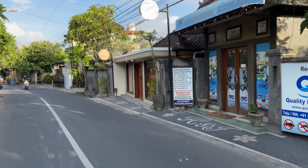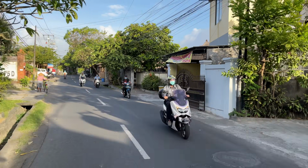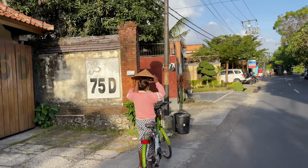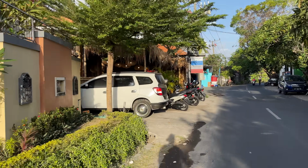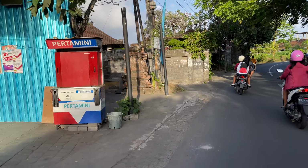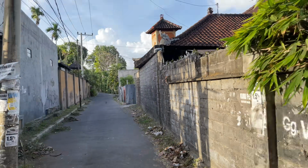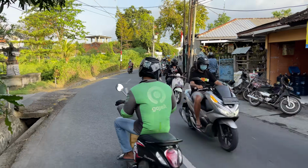There are also some small companies around. Very local vibe. This house was for rent not so long ago, but also here there are many houses and small warungs with local prices, let's say. Here is a nasi campur place, but it's closed I think. But here also, if you go inside this small gang, there are so many villas around. So that's how it looks like.